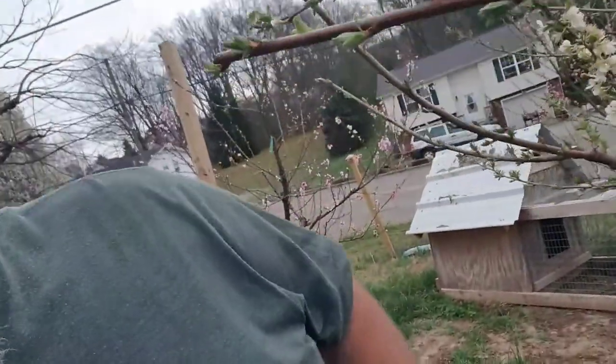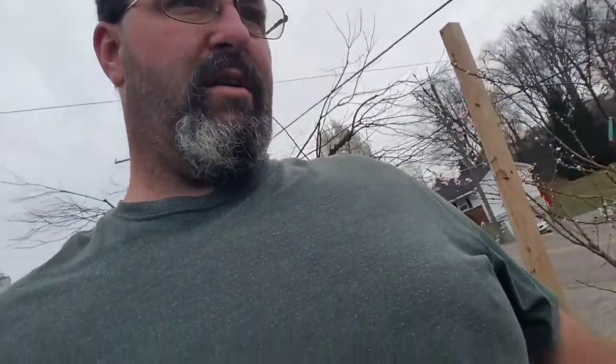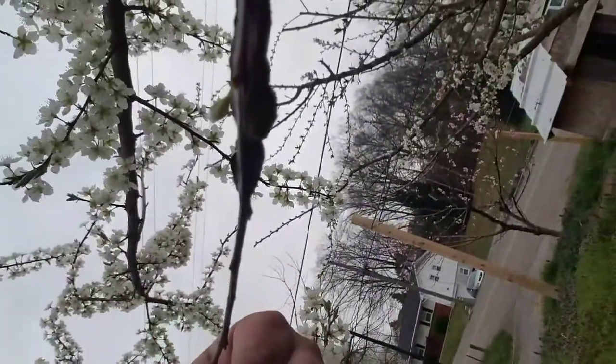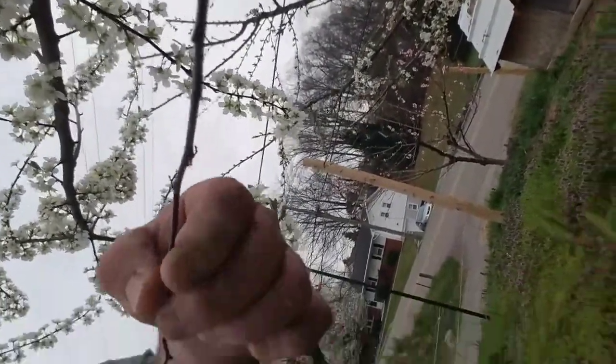This is, let me find my tag. This tree should have a tag in it. Yep, there it is. Let's look at this tag. Oh yeah, okay. That is my Elephant Heart plum. And, oop, look here. I got some black knot creeping into this tree. I'll have to get up here and prune this out.